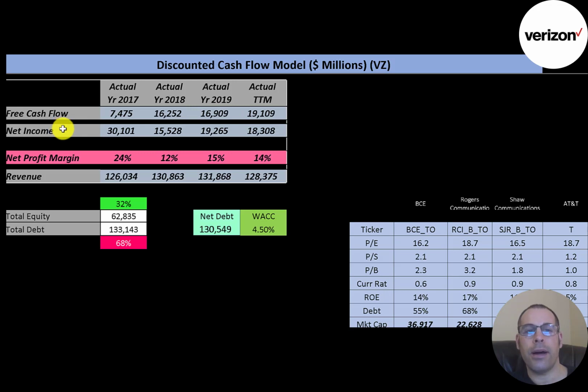Net income is the profit and loss on the income statement. It's revenue minus expenses. They had 30 billion of net income in 2017, and that was cut in half in 2018 to 15 billion. Revenue is the sales for the company, and that's pretty steady, 126 billion to 128 billion.